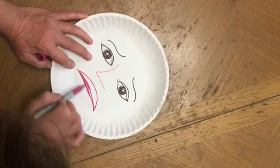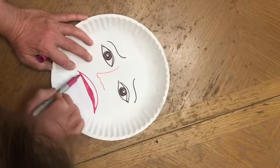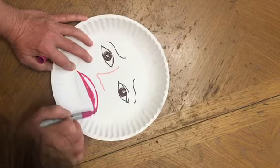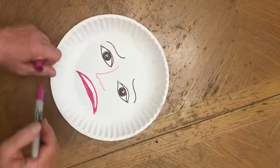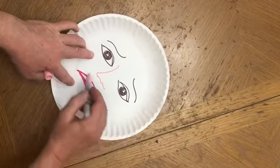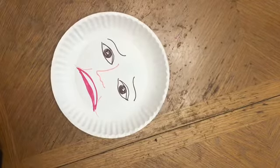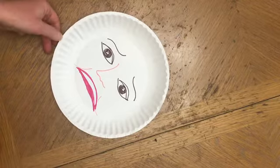The eyebrows of a person who's sad are kind of pulled together and up in the middle. The mouth is in a frown, so it turns down. And a lot of times the lower lip is kind of puffed out. If you see someone looking like this, you could ask, why are you feeling so sad? I can see you're sad from your expression.